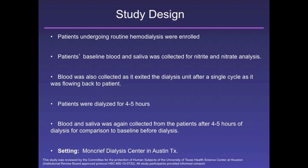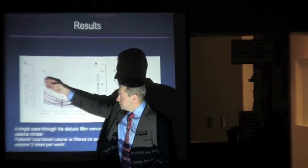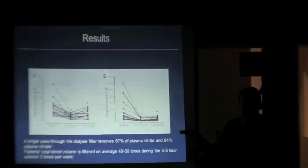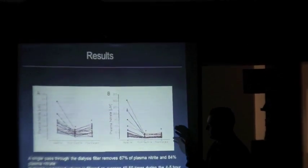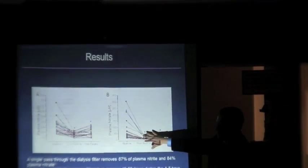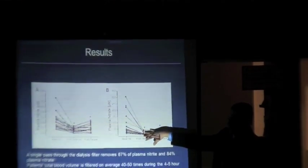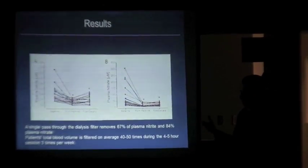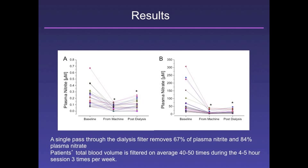And what we found was quite shocking. First of all, their starting levels of these molecules, which are markers of nitric oxide production, are very, very low to begin with compared to a general healthy population. But what happens is one pass through the dialysis machine, you have about 60 to 80% scavenging of these molecules. And then 4 to 5 hours later, because they have such poor endothelial function, and a lot of times these patients were eating through the dialysis machine, eating tomato cheese sandwiches, potato chips, pizza, really awful food, they have no way to restore these levels.